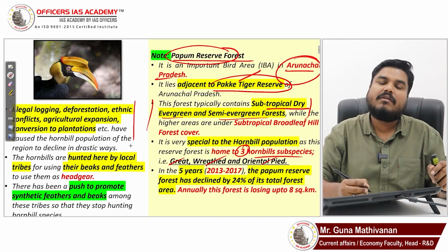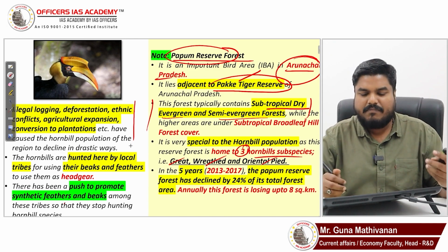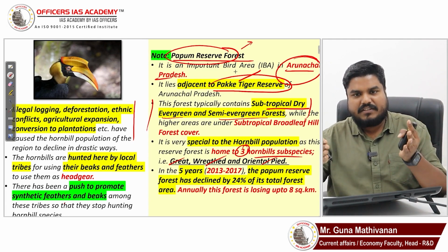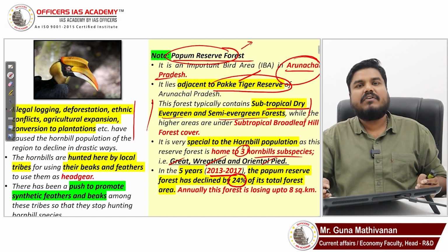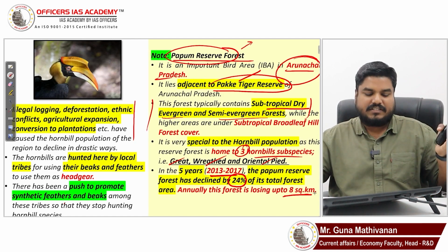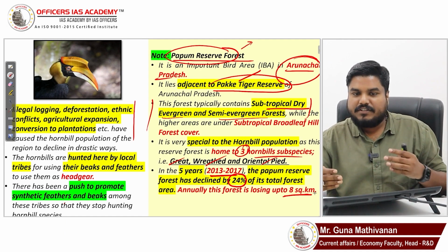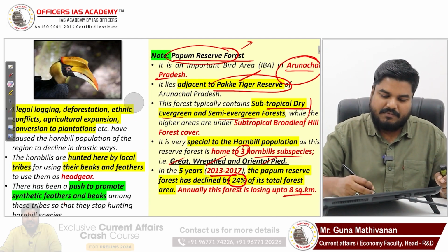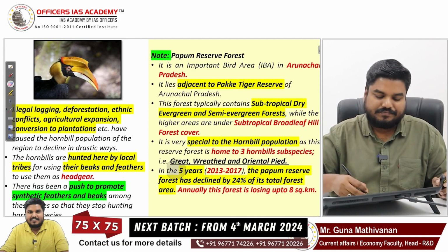Even here there is a problem of hunting, deforestation, agriculture expansion, etc. Apart from that, why Papum Reserve Forest was in news a few years back is that the forest area is shrinking. Between 2013 and 2017, 24% of the forest area declined. Annually, up to 8 square kilometers of forest area is getting lost. Because of that, the habitat is getting restricted. That is why it was in news 2-3 years back. So I am taking this as an opportunity to give you that value addition as well.